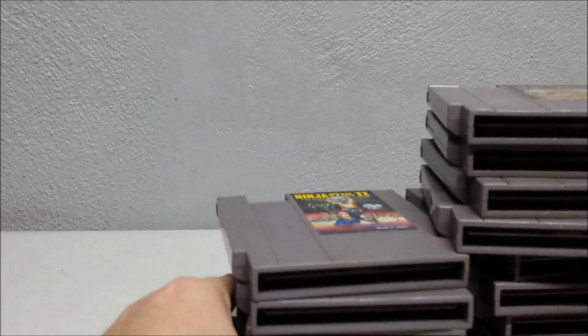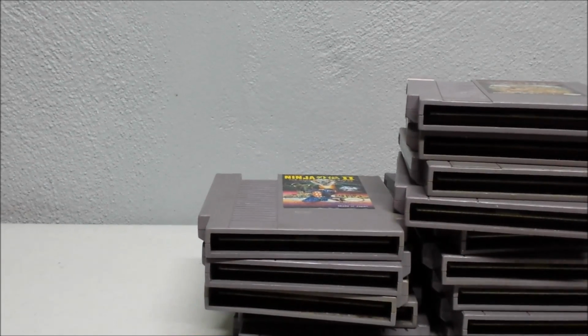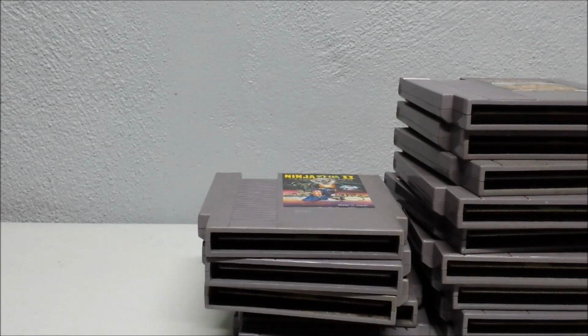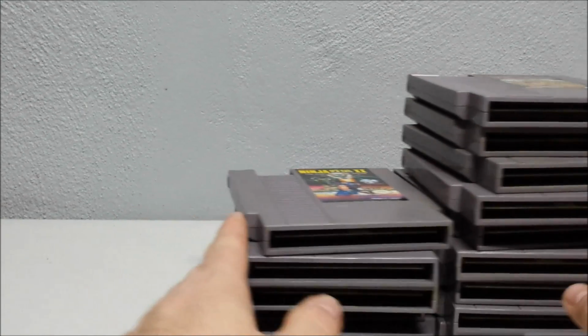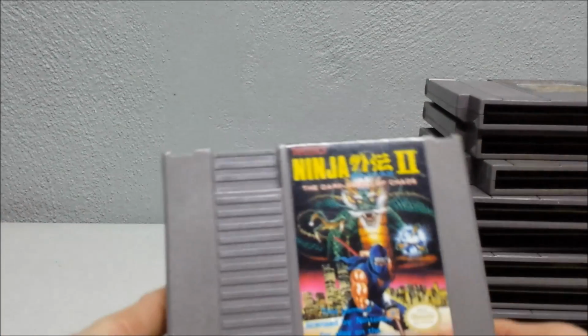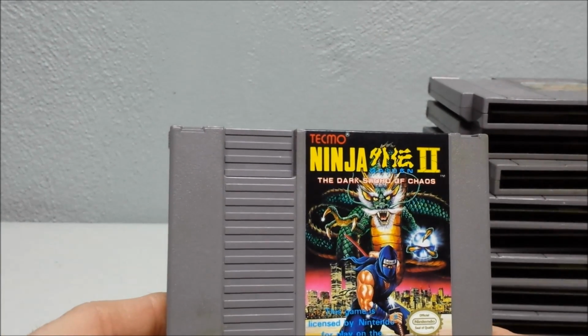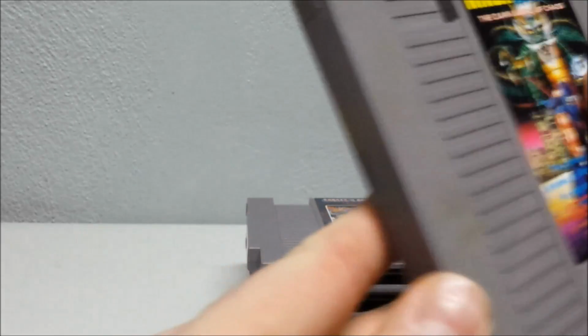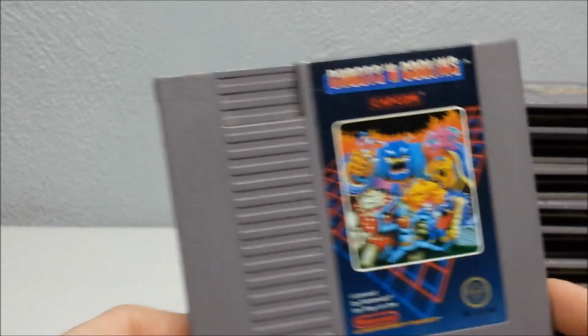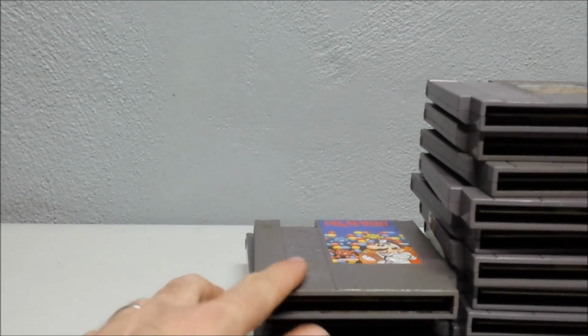Which leads me into this next lot. This was a Facebook deal. There's no real heavy hitters here, but it was 14 games for $30. They named the price, so it was all good. Show you what I got off of them. We got Ninja Gaiden 2. It's a good one. Ghosts and Goblins. I mean, there's some good games here, just nothing rare or anything.